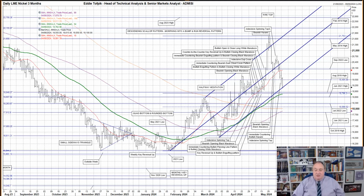Now, below this lower tine, we next have support at the August 2019 base congestion, which is itself part of the April to May based bullish halfway hesitation between June 2021 high at 18,610 and the lesser Fibonacci line at 19,495. We also have the green highlighted short medium moving average, currently 18,765 in there as well. But first, let us see how the market deals with the dark blue lower tine.